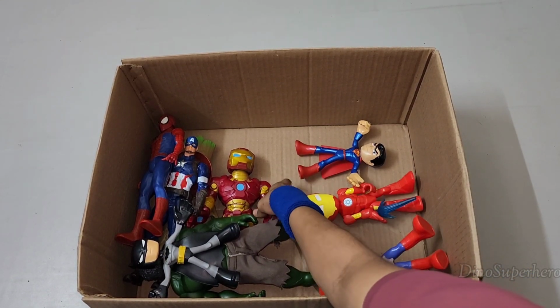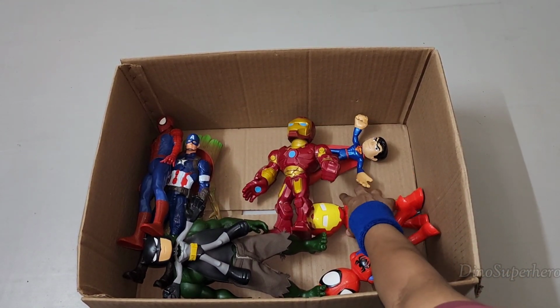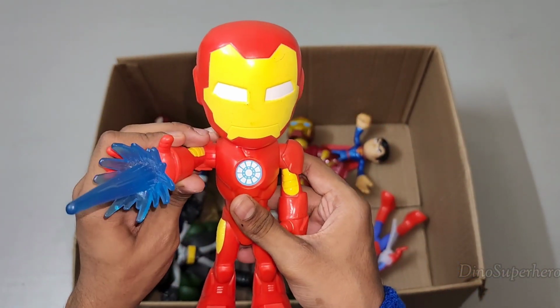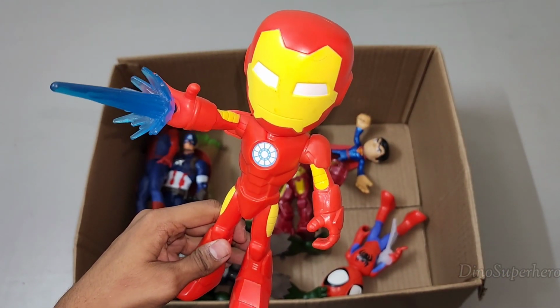Let's see who is this one, you guys. Now let's pick this one up, guys. The red and yellow one, you guys. Wow, guys, look at the laser beam on the hands, guys. Wow, he's a laser beam shooter. This is small Iron Man.